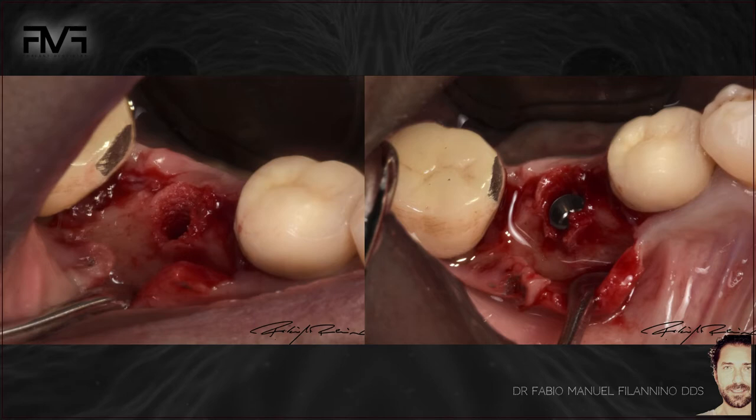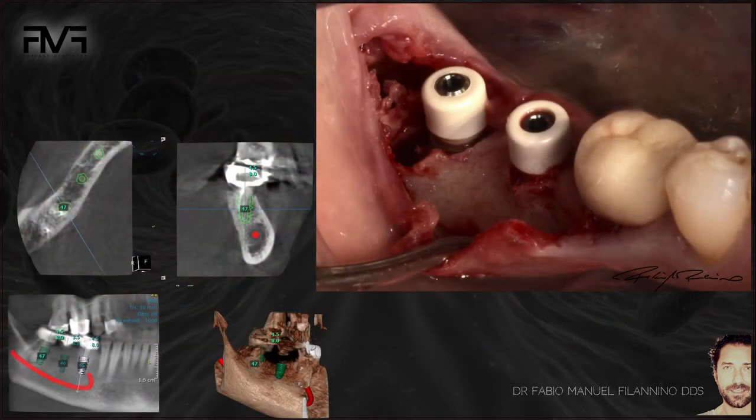At the 4.7 site, after the conservative extraction using magnetodynamics technology to preserve the native bone structure and the septum, I inserted the implant and I filled the gap with biomaterials.